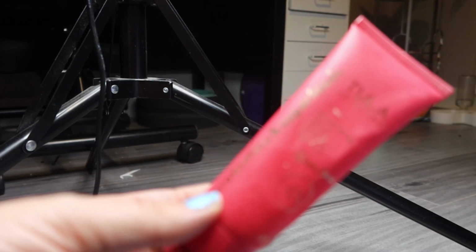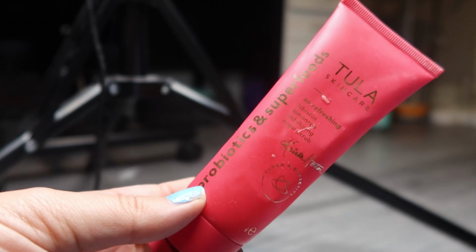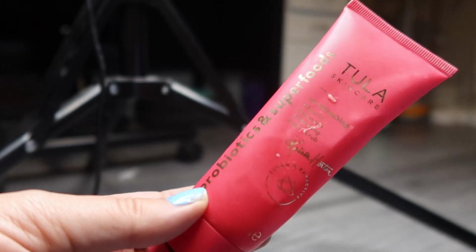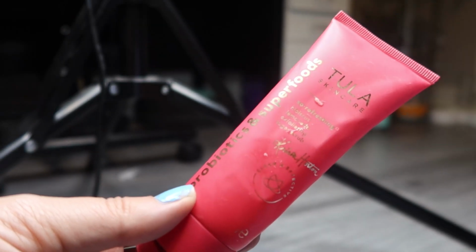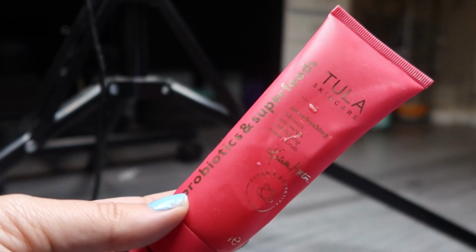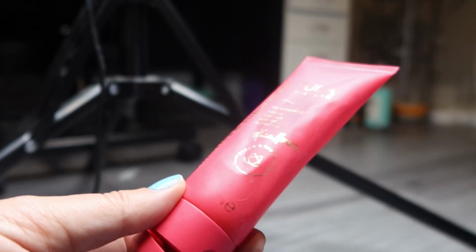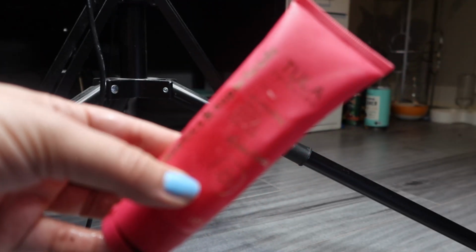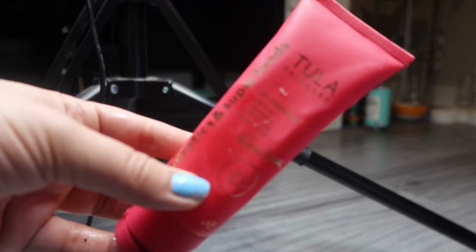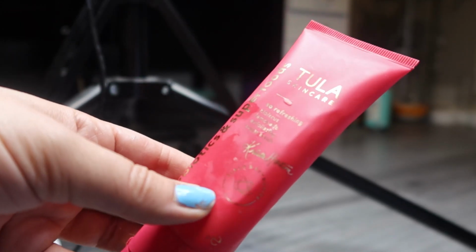All right, so the next one, I think I got this on my birthday last year, and I ended up missing that at Ulta this year, but oh well. This is the Probiotics and Superfoods Tula Skincare exfoliating scrub with hibiscus, lemonade, and sugar. It smells really, really good. Is there still a little bit in there? It's pretty much used up. Ooh, it's kind of leaking, but it smells like lemonade. Like a floral lemonade. And I really like this brand, so I would definitely buy it again.